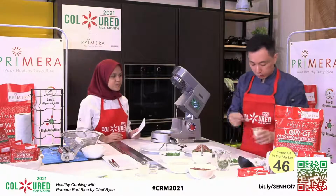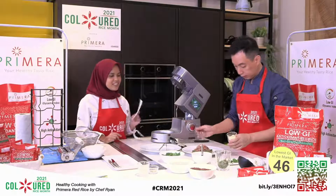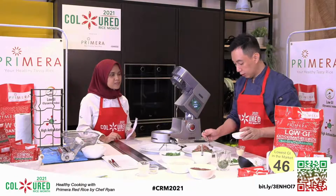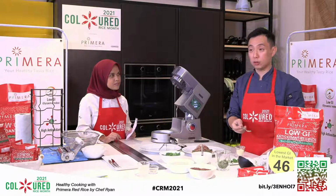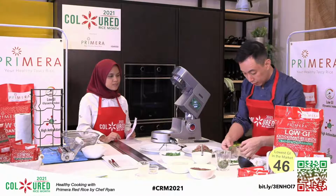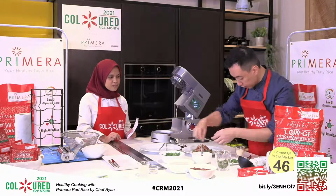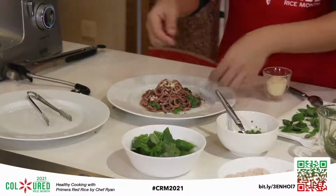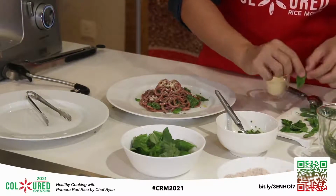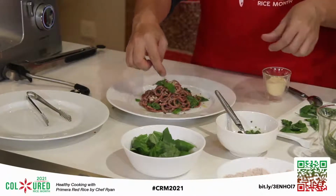Maybe just a bit of Parmesan cheese. So this one has cheese. This is not vegan yet, but it's for vegetarian. Like I think for those Chinese vegetarian, this is suitable. And some basil on the side. The plating looks good. Yep, it's simple. There you go.